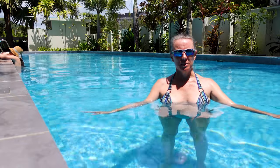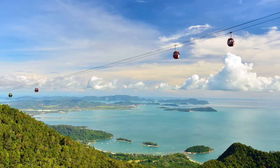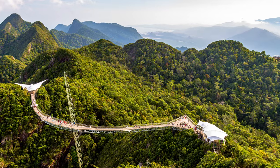It's really nice to be in a place that has a great pool. It feels like an oasis. Most of the videos we see on Langkawi show a lot of the tourist attractions. And while the cable cars and the sky bridge and all that stuff is really neat, there's a ton of other stuff to do on Langkawi. We really wanted to focus on the hidden gems.